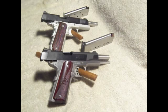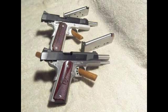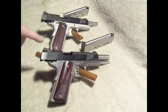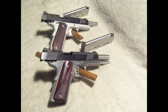Alright, also you notice on the Kimber up here, you don't have a full length guide rod. The Colt does. Me personally, my opinion, I like the nice smooth finish of the slide on the Kimber as opposed to the Colt finish here. I mean, it still looks good. It's not easy to scratch, so I'm not too worried about it, but I like the glossy look of the Kimber a little bit better.